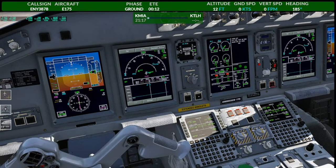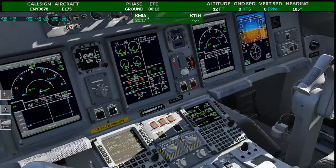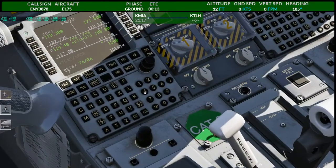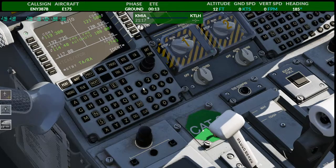Alright, so they gave us our PDC already. We're expected to be at 10,000 feet. Our squawk code is going to be 7743, so we're going to go ahead and put that in. And I believe we're taking the ILS for runway 36, so we're going to put in the frequency for that, 110.3. And actually, we're going to go to Miami departure. I can go to Miami departure. And we clicked on to Miami departure.